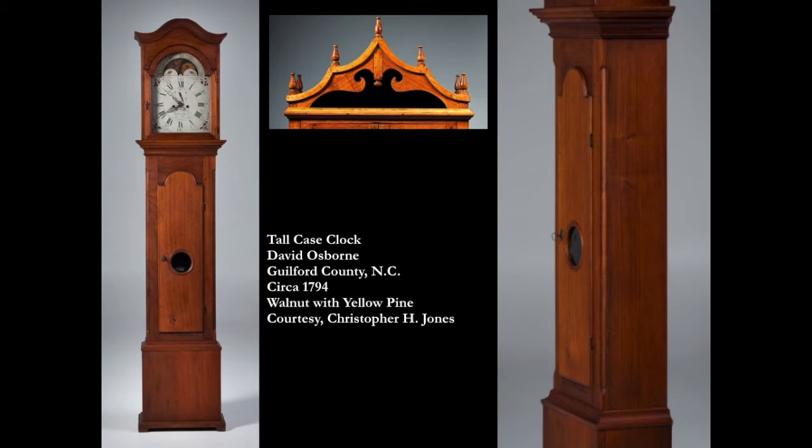Chris, am I right in thinking that this object might still be on the market? Chris? What? Excuse me? Yes. Should we have an auction right here?